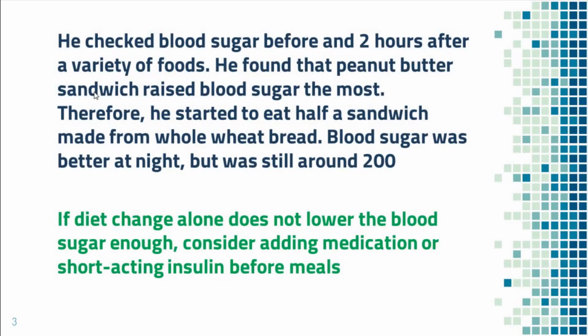He began to check blood sugar before eating and 2 hours after eating certain foods, to try to figure out what kind of food was responsible for the jump. After experimenting with a variety of foods, he found that peanut butter sandwich drives up blood sugar the most.